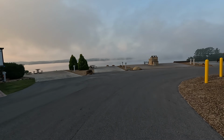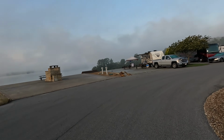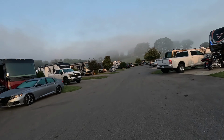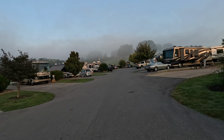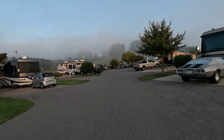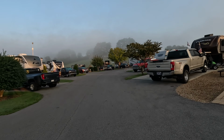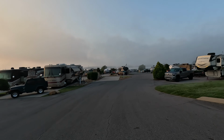Now we're going to finish up this loop with sites moving into the 60s on the left, and then on the right sites from 132 going down to 124. And then I'm going to flip around and go back the opposite way so you can get a really good sense of the views here. But you can see, especially on the sites on the right, how they're terraced and sloped on the paths leading up to them. And so they did a great job developing the property to make sure that everybody gets a real nice view.